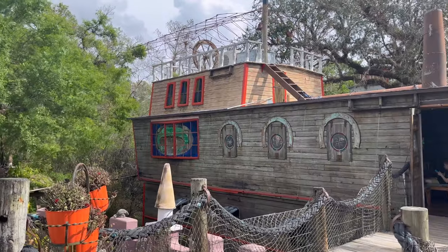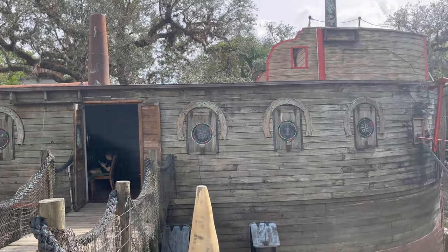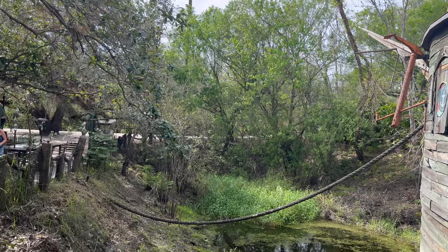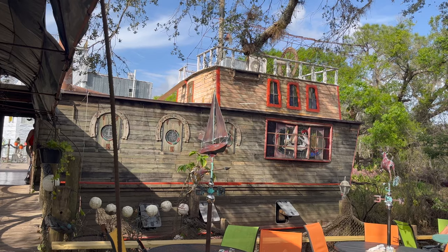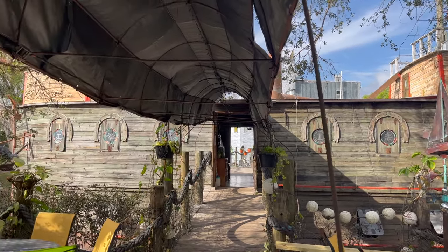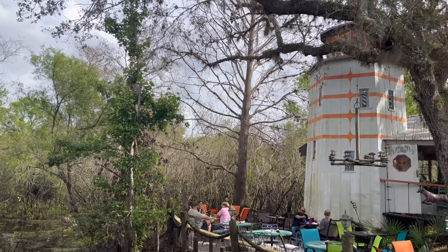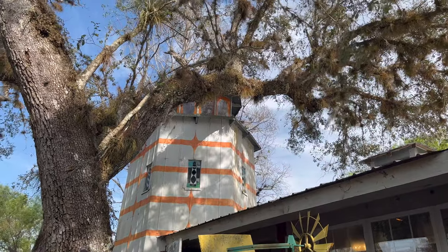When you arrive, you're gonna go to the right of the castle, right through this boat, and walk through and go to the gift shop. When you get tickets, your tickets are gonna be little tokens. Back side of the boat. Check out the lighthouse. I love it.